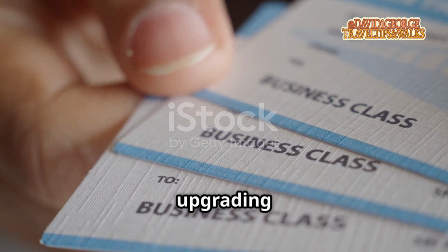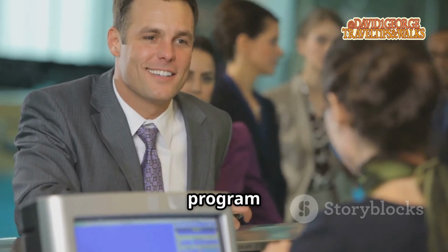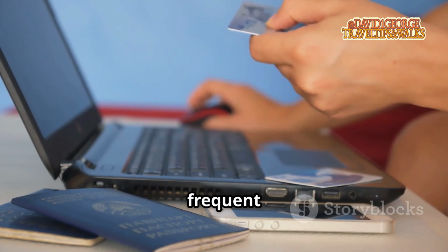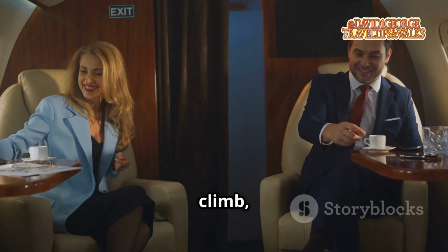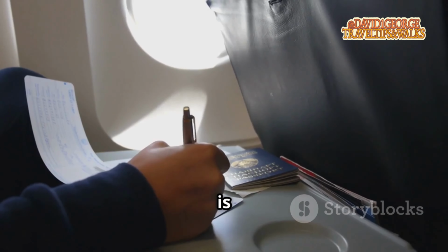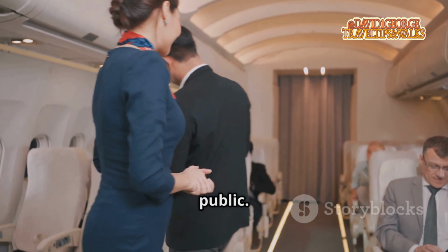If you're serious about upgrading your travel game, frequent flyer programs are your secret weapon. Airlines reward loyalty, and being a member of their program instantly puts you on their radar for potential upgrades. Think of it like this. Every time you fly with an airline and use your frequent flyer number, you're earning points and climbing that status ladder. The higher you climb, the more perks you unlock, and yes, that includes upgrades. Even if you don't fly often, signing up for a program is still worthwhile. You'll start accumulating points, and you'll receive exclusive offers and discounts that aren't available to the general public.